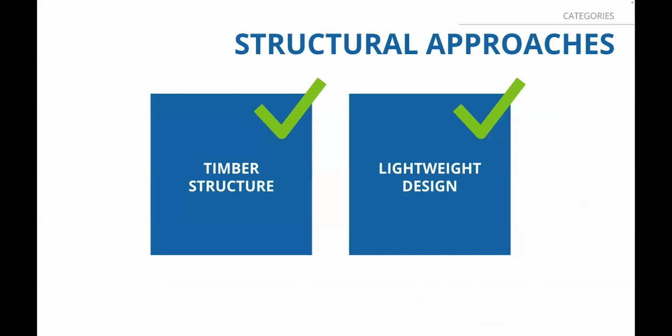The next 2 approaches we want to highlight are about structure. We're going to pull out the 2 primary themes we saw in the projects overall. The first was timber structure. We did see many projects across the submissions use timber in different ways. In some cases, this was CLT. It could also be timber stick framing or light timber framing, as well as applications like DLT. The second strategy we'll highlight is lightweight design. This included structural design efficiencies, grid explorations, examining different steel types and profiles, and exploring other redesign opportunities.